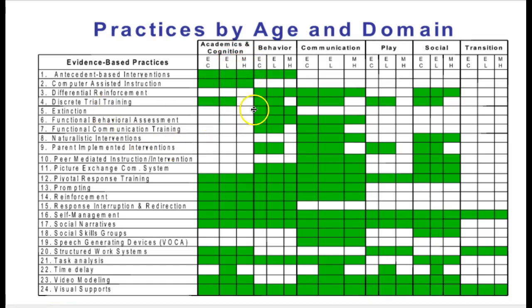Okay, so if you work in a kindergarten class and you really want to work on communication, you can go here and see that differential reinforcement and discrete trial training both work for early childhood. You can see peer-mediated instruction works really well for communication as well. Look at this. Self-management works across all age levels and all the domains, which is pretty impressive, as do visual supports. So the more self-management training and visual supports we can put in the classroom, the better it will be for all of our students at every level.